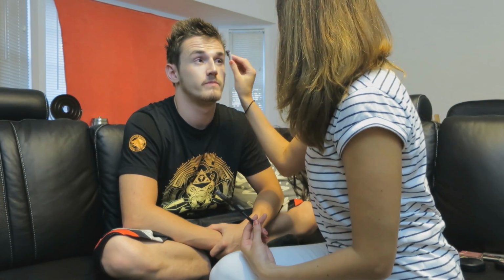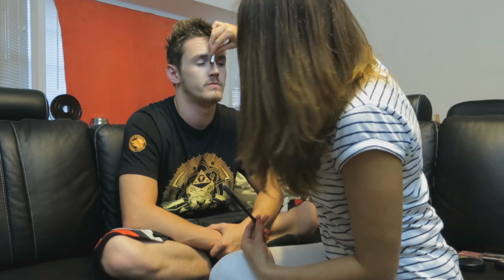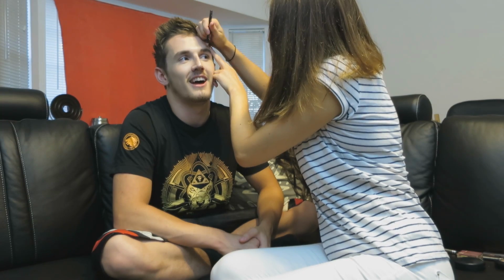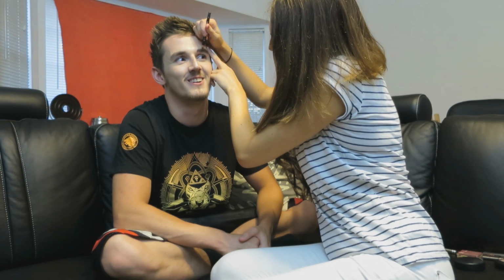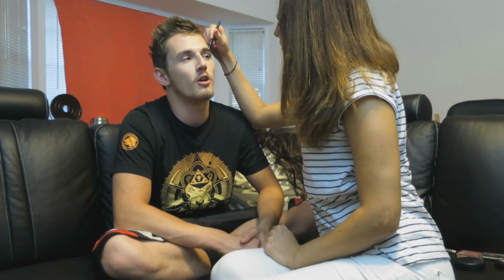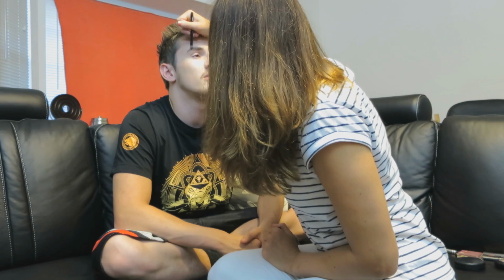So now I'm using the HD brow. Brow definer. Okay. Bit of a brush. This is the whole point. I'm supposed to, at the end of this, look just like you. Do I get to shave your hair and then take all your makeup off and make you look like me?